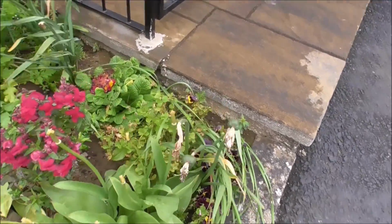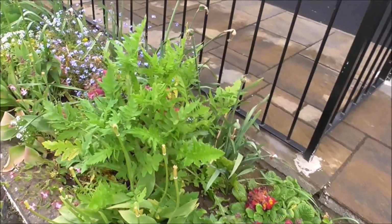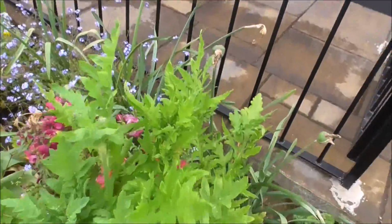There's oxalis in there somewhere, Antirrhinum primula, and big poppies that I've let grow again.